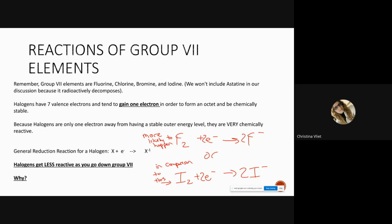So you have to compare elements down a group. We're going to continue here. I'm going to give you some time if you were writing this down. Hopefully stop.